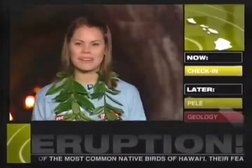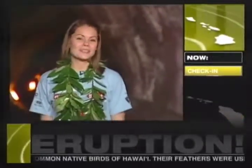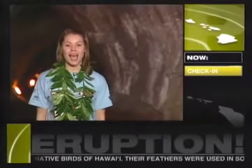You're probably wondering, where am I? Well, I am in Nahuku Lava Tube. And to explain that a little bit better, let's go to Don with the Red Team.